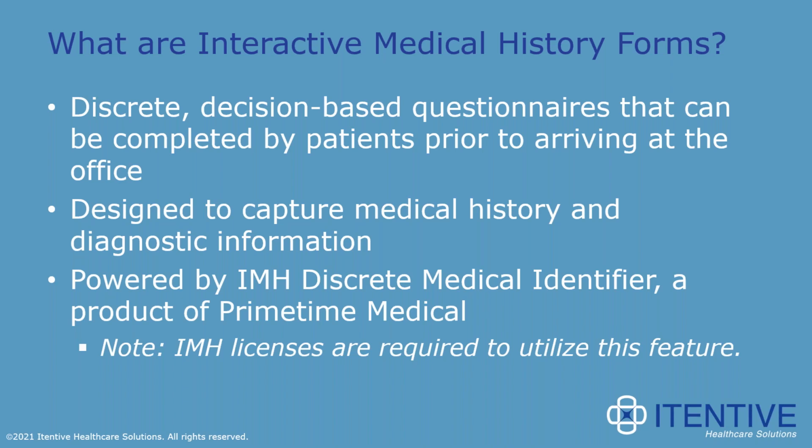So our IMH forms are really not one size fits all. That's kind of the beauty of these forms. Based on the answers that a patient is providing as they're going along and filling it out, the questionnaire is either going to prompt the patient with additional questions to gather some more information, or if they say no or doesn't apply, it's going to move on to the next section of questions.